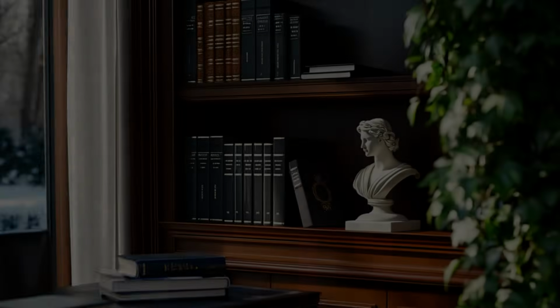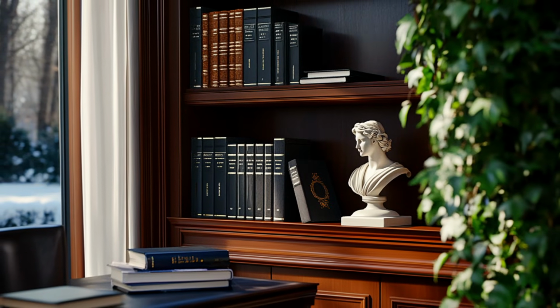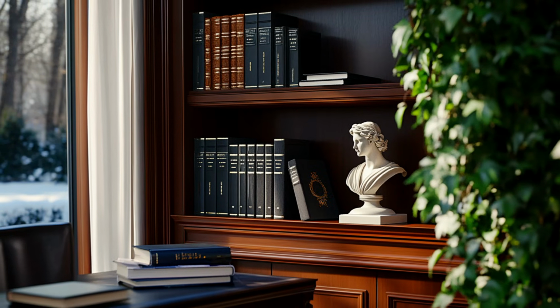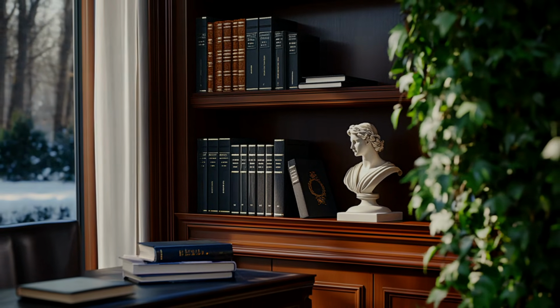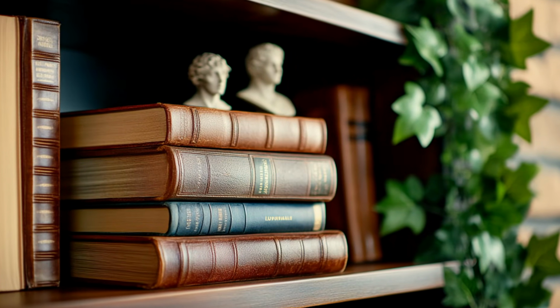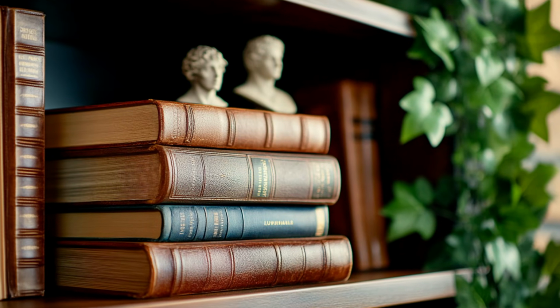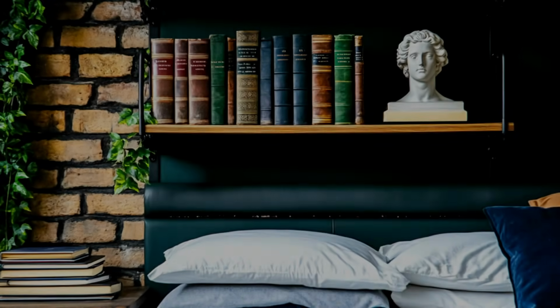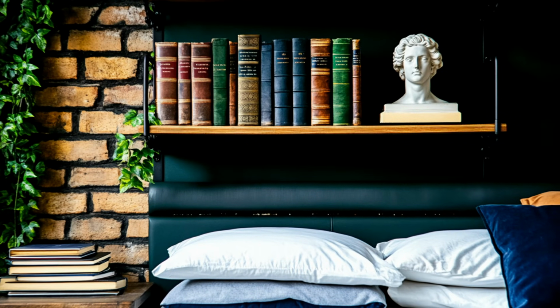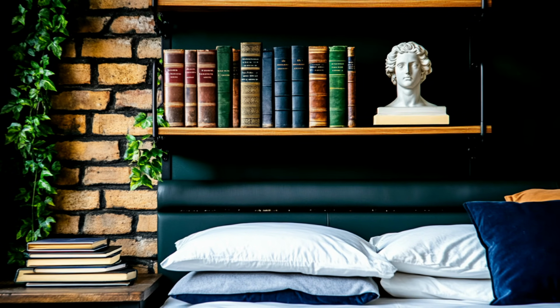A dark academia space isn't complete without books. If you don't have room for a large bookshelf, get creative with floating shelves or wall-mounted book ledges. Stacking books on nightstands, windowsills, or in decorative baskets can also add to the scholarly aesthetic. Leather-bound classics, poetry collections, and antique-looking hardcovers instantly enhance the room's intellectual charm. If you want to go a step further, incorporate bookends, vintage globes, or a magnifying glass for that extra scholarly touch.